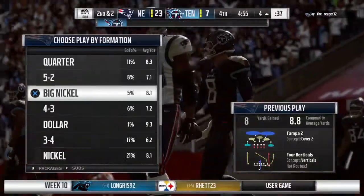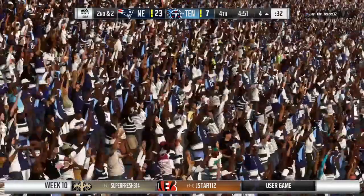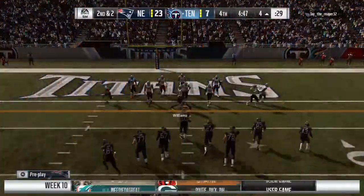It'll be 2nd and a couple. Partner, he was going through his progressions. Not there, not there. After about the 3rd one, he decided he better pull it down and run for it. And he slides down and avoids the hit for good measure.